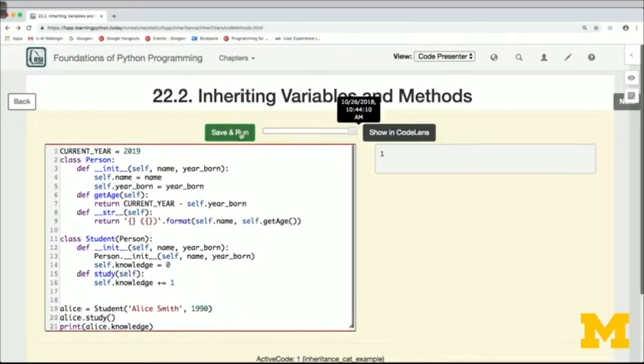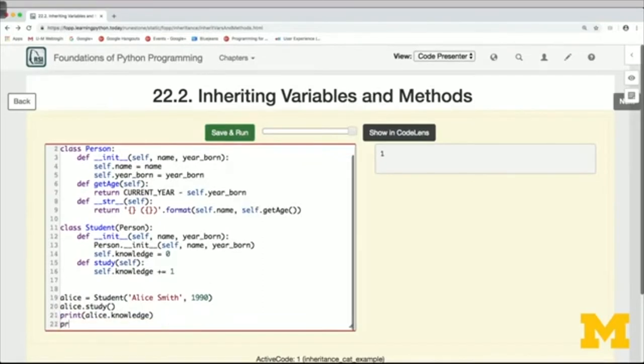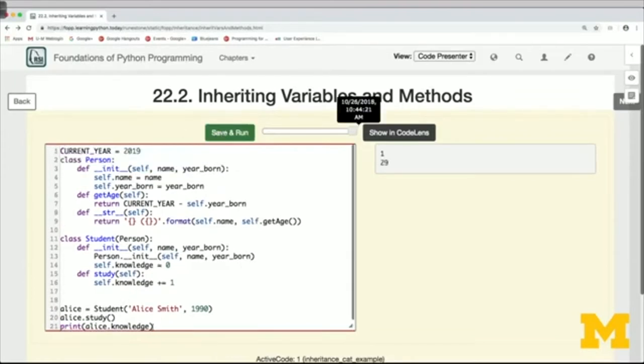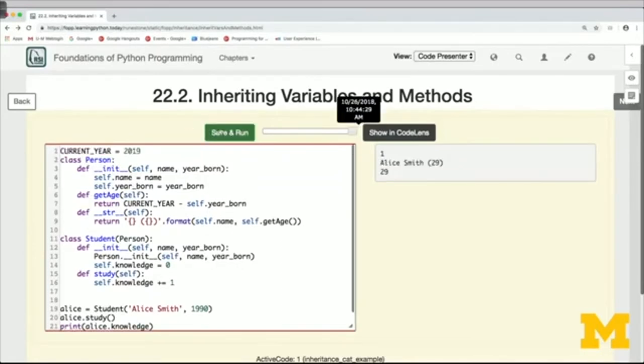And if I still run this code, you can see that after Alice studies, Alice's knowledge is 1. But now if I print out alice.getAge, you'll see that Alice is 29. If I print out Alice, then you'll see that we get Alice Smith, age 29.